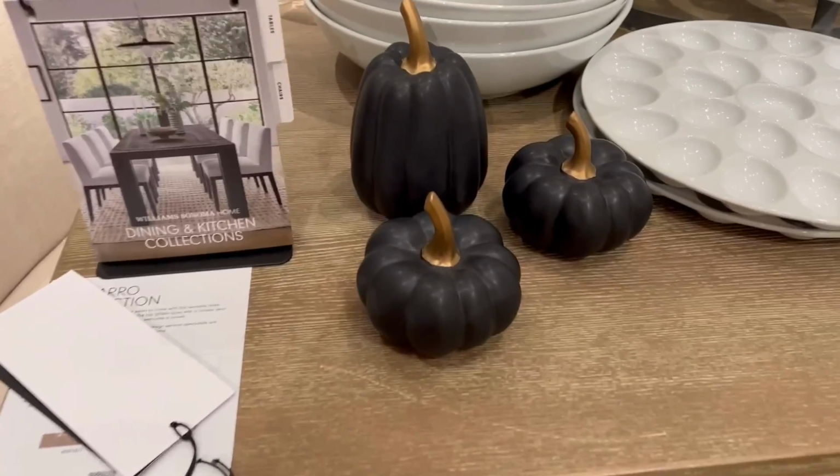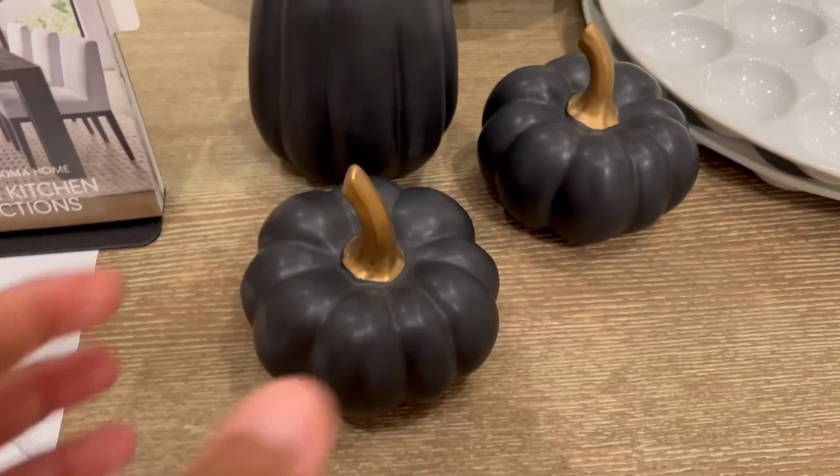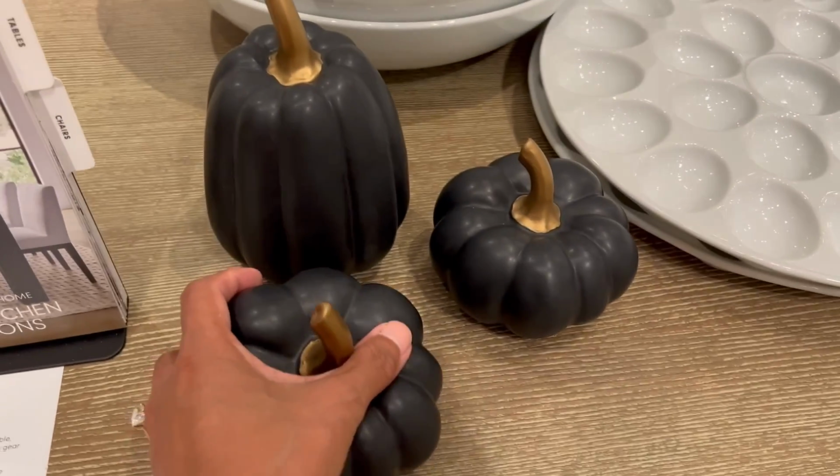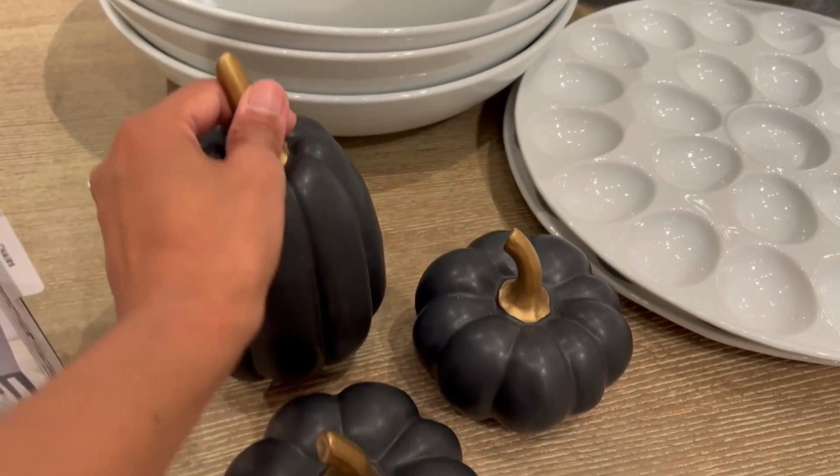Again, guys, to all the stores that I show you, they have a blue and white chinoiserie. Right over here, this matte black pumpkin. I really love this style right here, and it's very elegant.